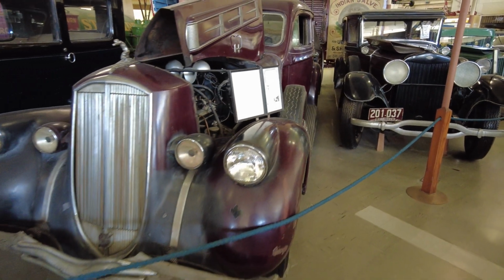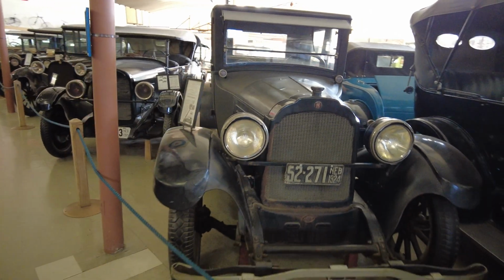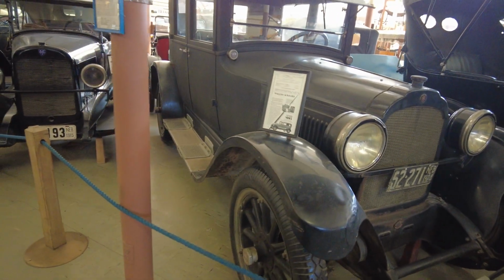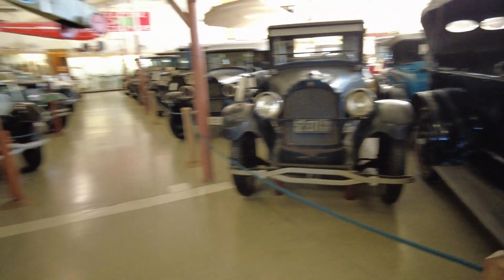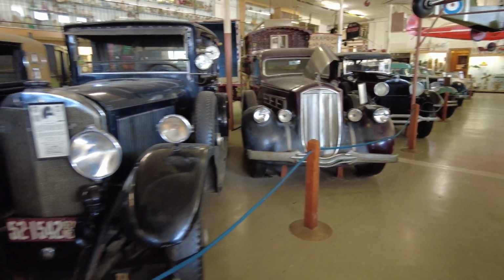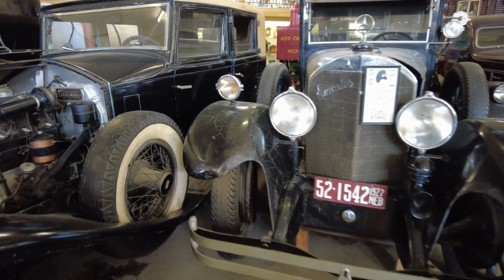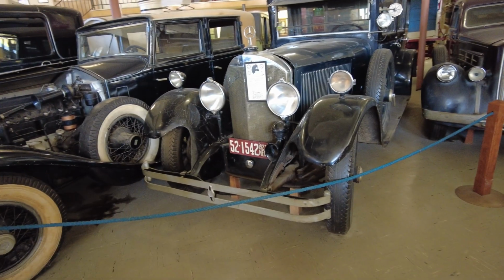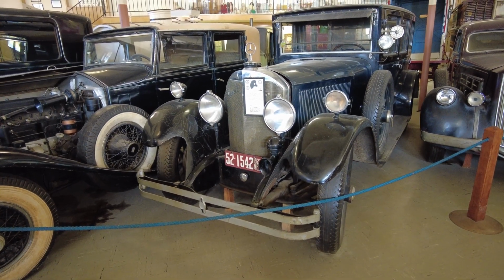A Pierce Arrow. Now this is a 1924 Willys Knight. In 1927. What is this? This is a Mercedes. I don't know how this looks on the video, but this thing is a tank. This thing is huge.